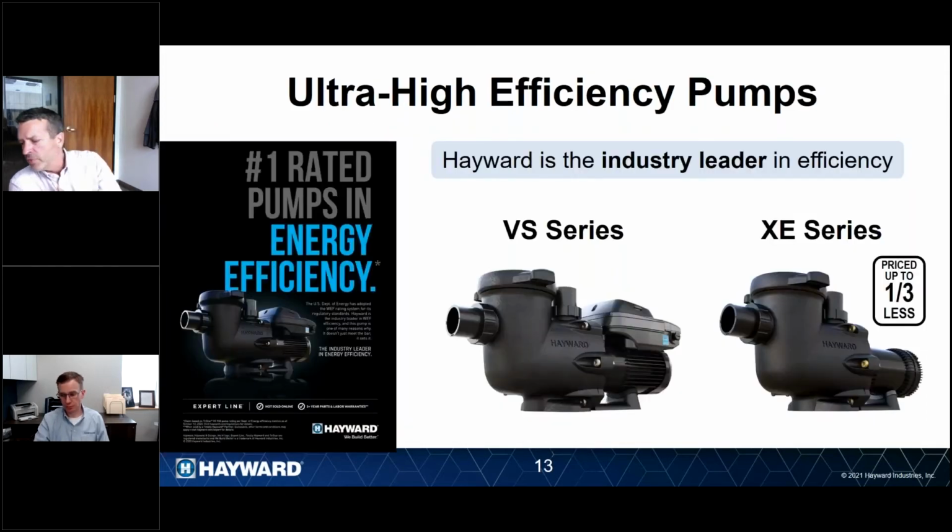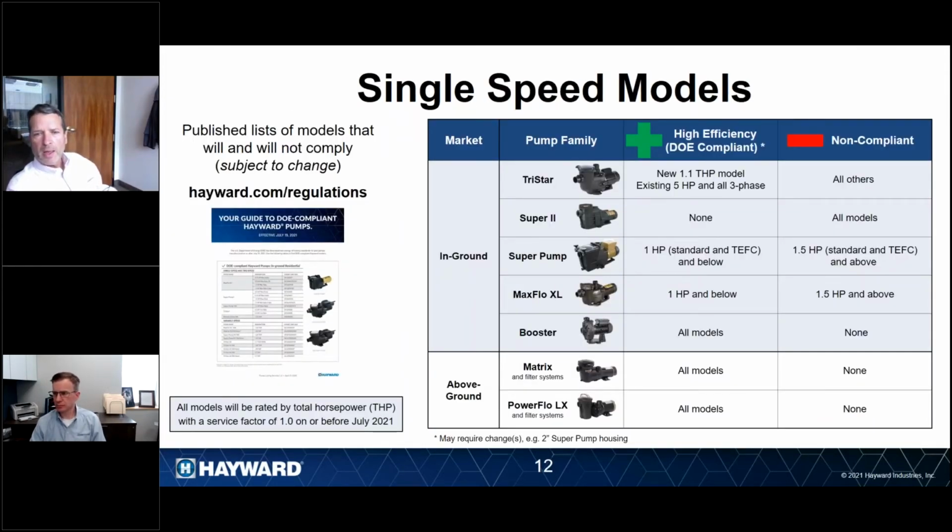I just had a question flashed on here. Can I repair a Super 2 pump after July 19th? Very good question. I have a slide coming up later, but I'll go ahead and talk to something now. In terms of repair, the easy part first, any plastic components, impellers, diffusers, things like that, of course, we're going to make those available. The biggest repair part is the motor. Everything I'm talking about now, and really this whole presentation, is about the entire pump. So replacement motors will still be available until, unfortunately there's an until, until there's a corresponding motor regulation, which I have a slide coming up.